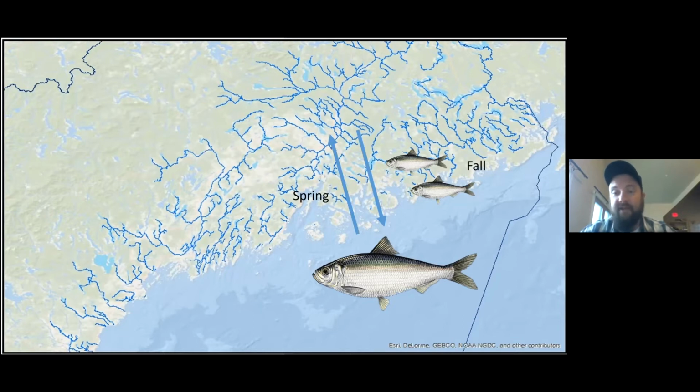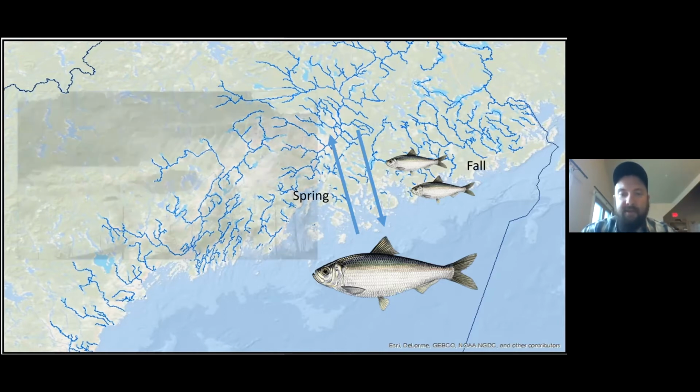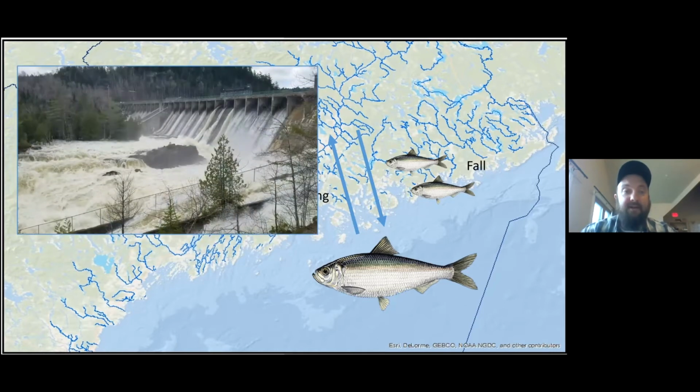It happens every year, but it takes a young alewife about 4 years to reach adulthood and reproductive maturity. So they return to their natal places to spawn after about 4 years. There's a problem with that. Actually, there are several hundred problems with that. And that's in the form of dams that exist in virtually every river and every stream in Maine.